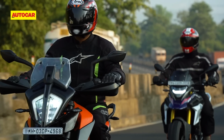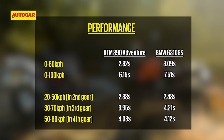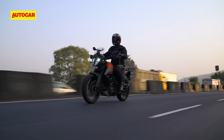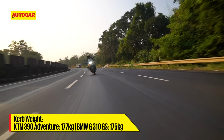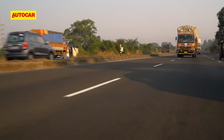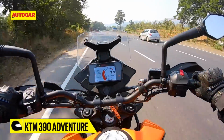And that experience confirmed what was already apparent on paper. The KTM is the quicker motorcycle of the two by a good margin. After all, it has the engine displacement, power and torque advantage over the G310 GS's engine. Despite weighing a little more than the Bavarian motorcycle, the 390 Adventure manages to out-accelerate the Beamer at all times. The power delivery is relatively eager, and once you're past 3000 RPM, this engine comes into its own.